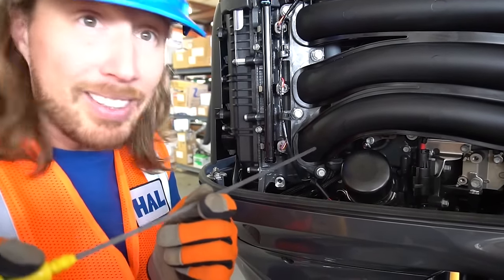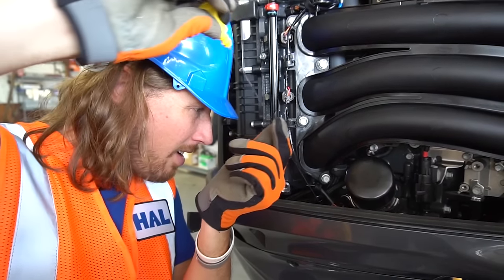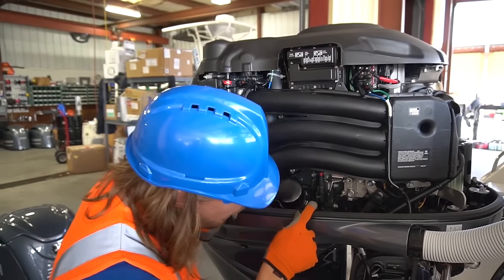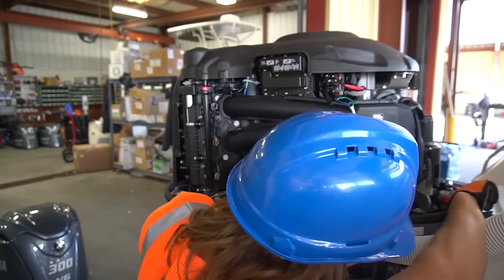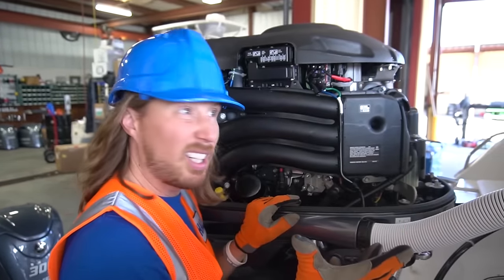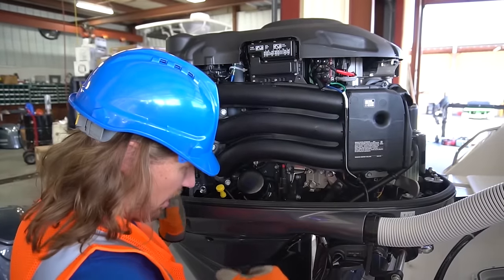Yep, I think it's good. All right, so we'll slide that back in there. That's awesome. We got our oil filter right there. All these wires in here. Oh, and up front here, it's the fuel filter, which the fuel goes in to clean itself out before it goes into the engine. Oh, wow.